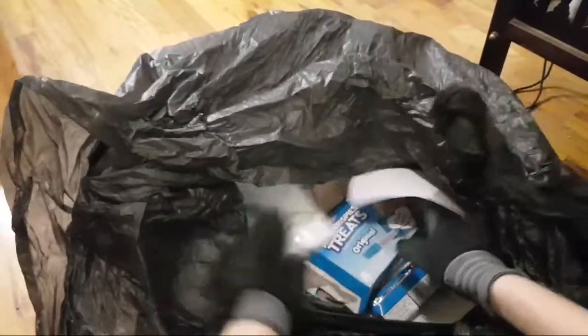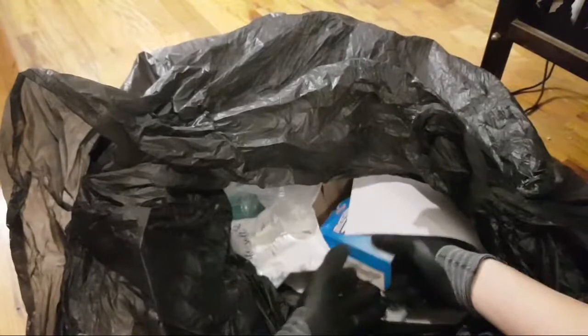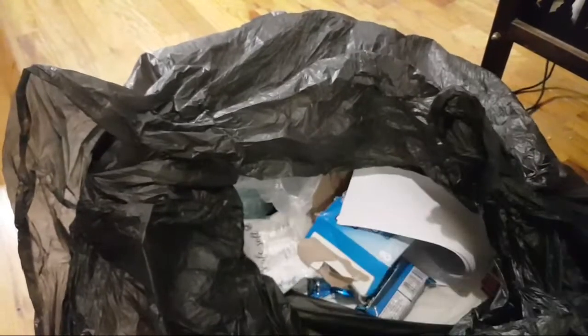So you can see that for this one, there was a Rice Krispies treat. You can also see there's Rice Krispies here. Let me put this thing over here. I checked this stuff.